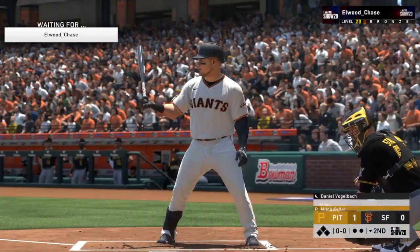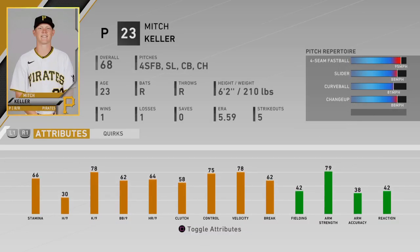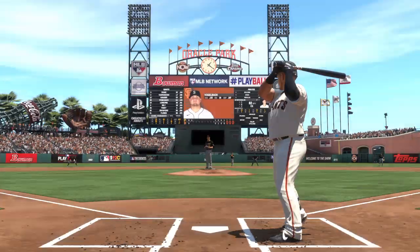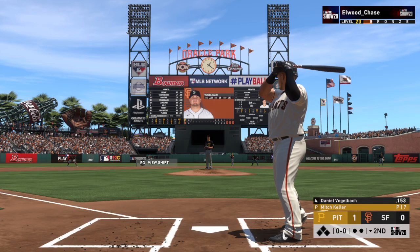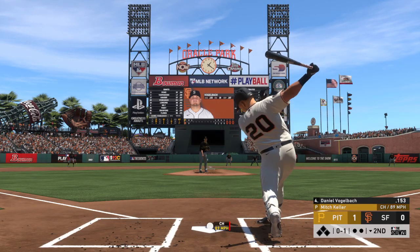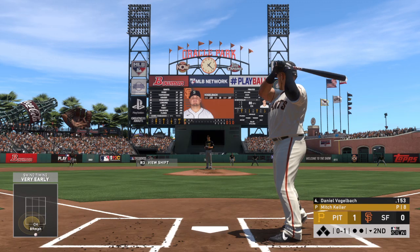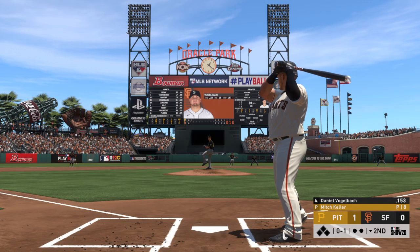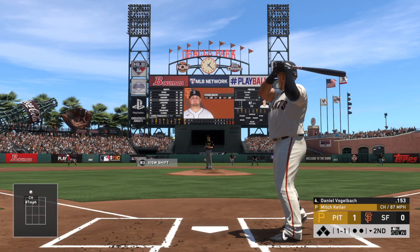Leading off the inning, Daniel Vogelbach, as they'll look to get something going here and even this game up. Hitter, number 20. Infield in the overshift here, now the pitch. Now a swing and a miss. Took something off that one, and it's strike one. Hey, this guy's got an 89-mile-an-hour changeup. There was a time when 89 was a pretty good fastball. One ball and one strike to the Giants' first baseman.